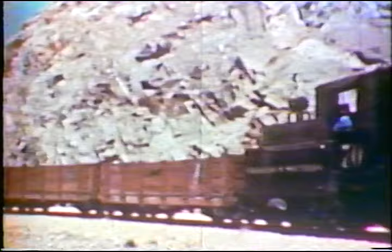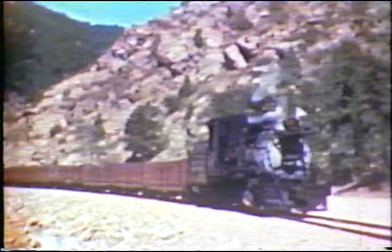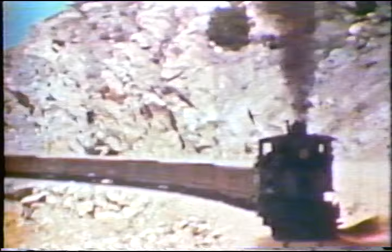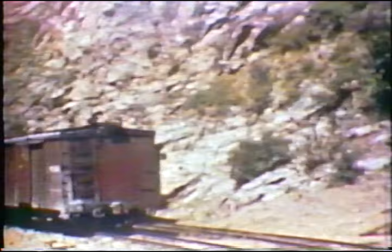Black Hawk was the railroad's first objective, with the tracks reaching there in December of 1872. The tracks were not extended to Central City until May 31, 1878, a little over a year after the railroad had reached Idaho Springs. Returning to Forks Creek, a flying switch is made with caboose 1003.